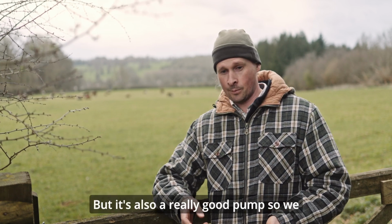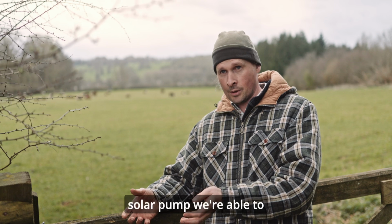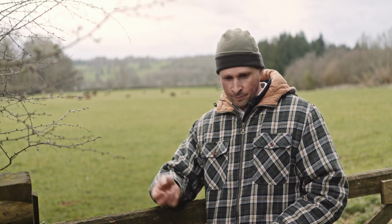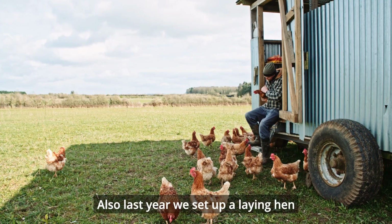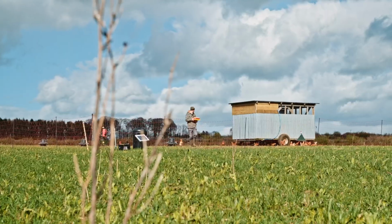It's also a really good pump. We took on some land last year which doesn't have a very good water supply, but it does have springs. So using the solar pump, we're able to supply enough water for 50 cattle easily, anywhere they are, from the springs. Also last year we set up a laying hen enterprise, and we had funding from FIPL towards some of the infrastructure costs of that.